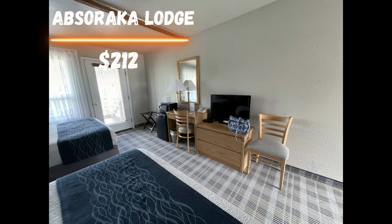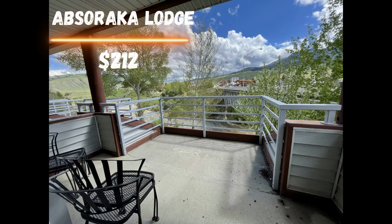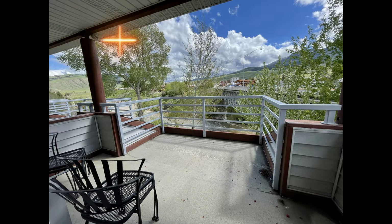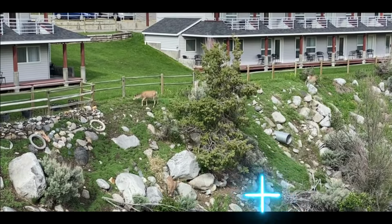The lodge does not include a breakfast, and we paid $212 for our one-night stay. Options are limited in Gardiner, and most hotels are priced accordingly. The lodge sits on a hill overlooking the river. Overall, we would rate the lodge as a like it.